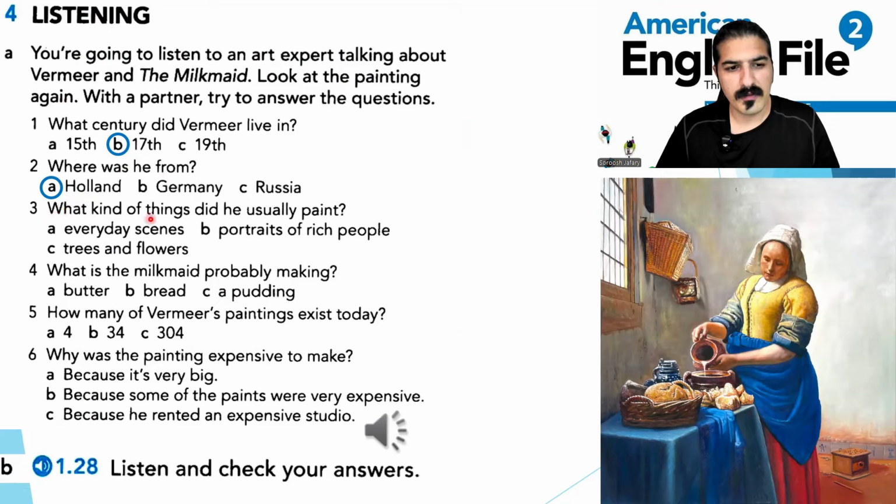Number 3, what kind of things did he usually paint? Well, everyday scenes. Number 4, what is the milkmaid probably making? Okay, so a pudding. All right, number 5, how many of Vermeer's paintings exist today? 34. And why was the painting expensive to make? Okay, because some of the paints were very expensive.